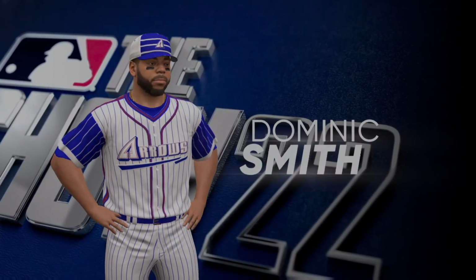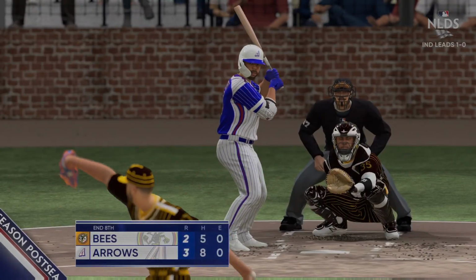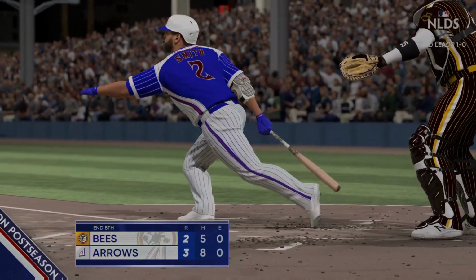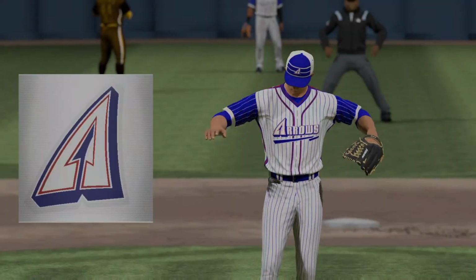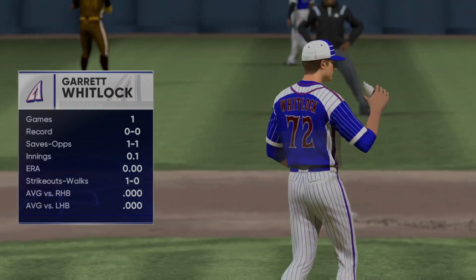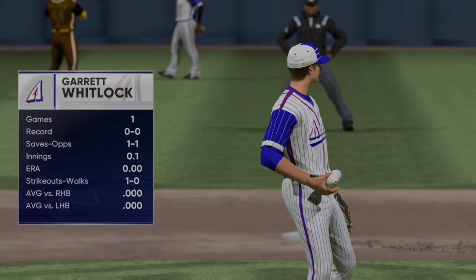Man, now Indianapolis, though, I mean, one swing changes the game totally on its head just like that. And you get to look at this swing a few more times, as now the Arrows are 3 outs away from a Game 2 victory. And you know who they're bringing out of the bullpen? It's Garrett Whitlock. And, you know, he only had to get 1 out the last time that we saw him.